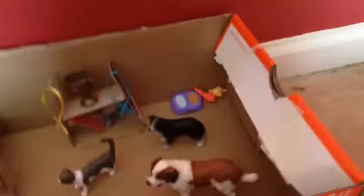So here's the office, and their dogs and cat. So office slash dogs and cats. So here's the little door, and when it closes, we just pop this up, like that, and then push that in there.